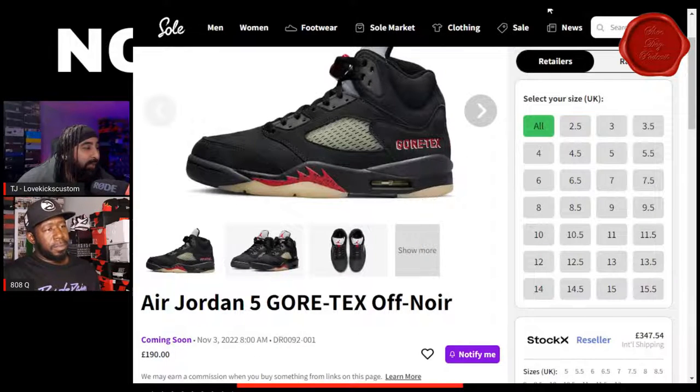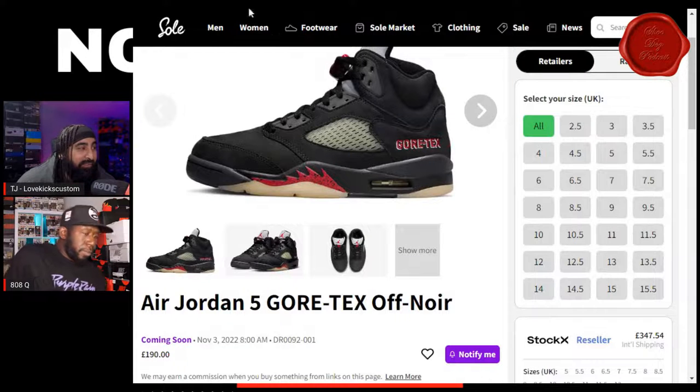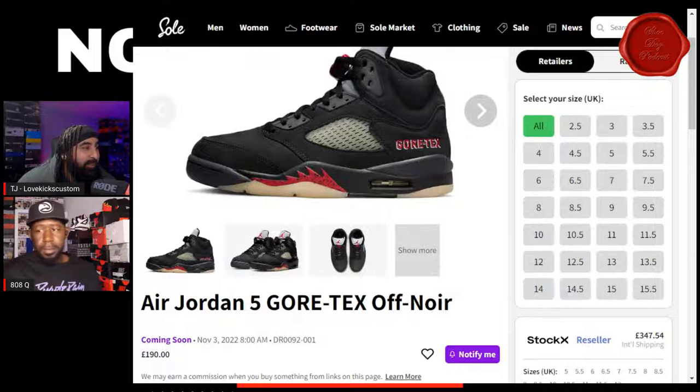But by the way, £190 as well. Just to extend, that's the price you expect to pay on the 3rd of November. Next up is... Okay, I'm going to stop there because what other sneakers have you got on the 3rd of November?